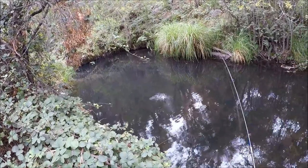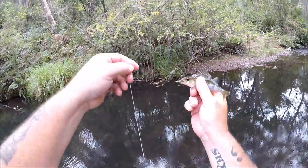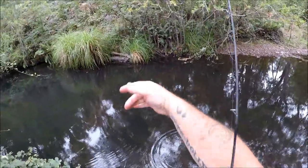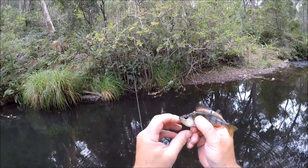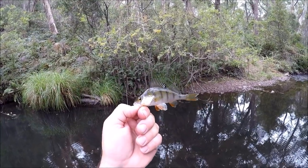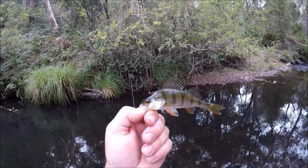Got him. Oh, look at the size of this one. He is tiny. Look at him. This puny little fish. Oh, look at that. I got the redfin hat trick. Three redfin in the one spot. Although it wasn't in three consecutive casts. I put my thumb in his mouth and do the bass hold. Look at that. They're actually a very pretty little fish, aren't they, with their stripes and their red fins.